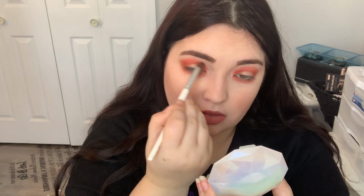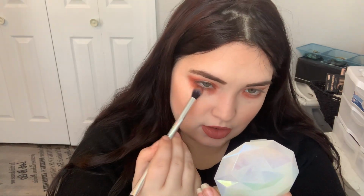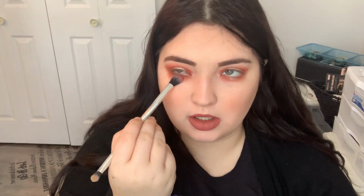Do I look crazy yet? I feel like I look a little crazy. I kind of like it. Okay, and then I'm also gonna take more of Potion and run that along the lower lash line too, just because I feel like it might be a little bit too pinky.